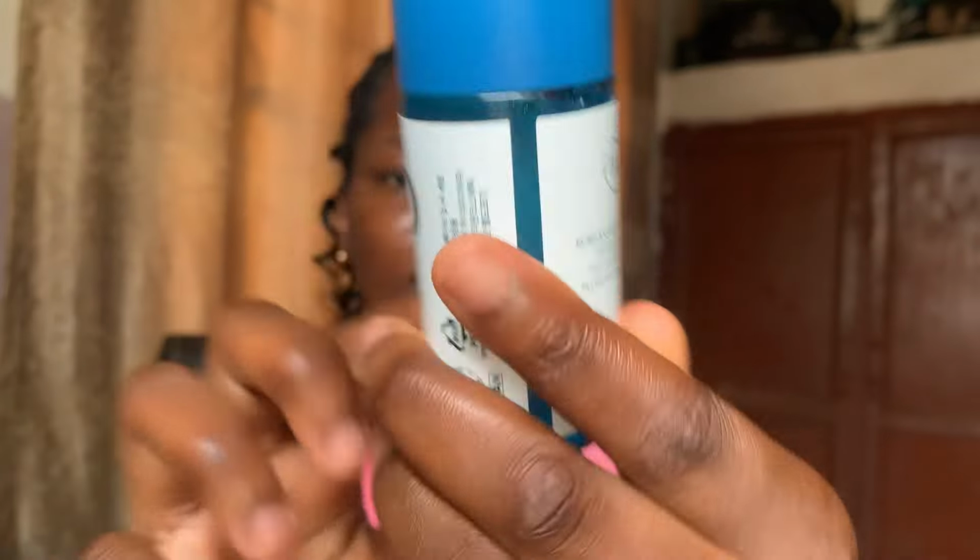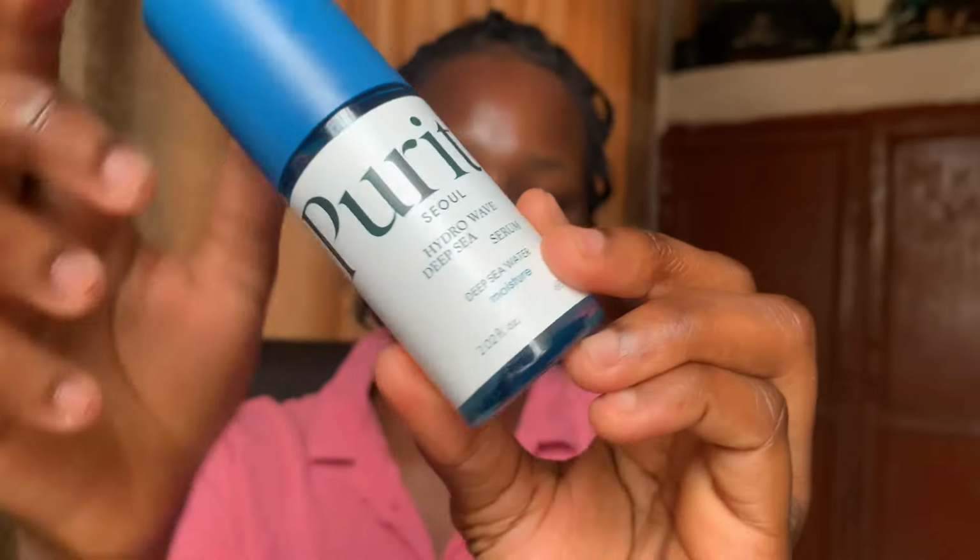Then after that, I think you need to look out for their mucin, most of their essence, right? I have three essence that you can get for your skin to glow. I'm not even lying, I've tried them, tested and trusted. I want to show you guys, this is mine that I just unboxed, and guys, I've been loving it. This is it. You can get the Purito Hydro Wave Deep Sea Serum, very good hydration.